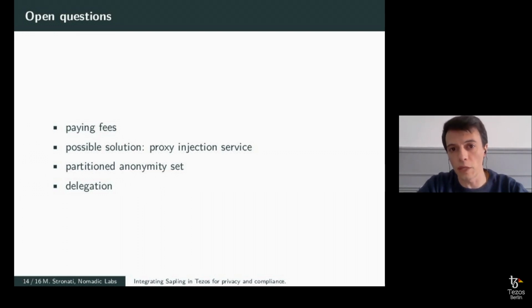But this is really a matter of, it depends a lot on the application. So if, for example, your contract is going to manage a lot of tokens, then it's a very good idea to use the multi-asset shielded pool that they're working on at Cryptium, because of course your token will be mixed with other tokens and with other users, and you will enjoy a much larger anonymity set.